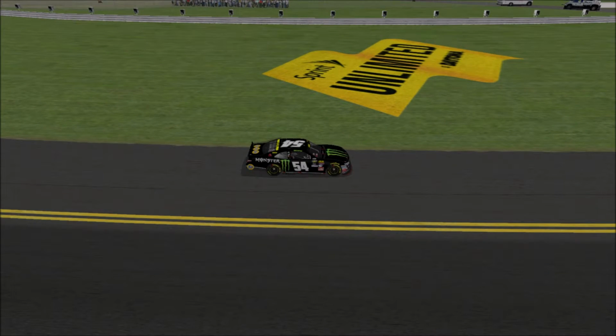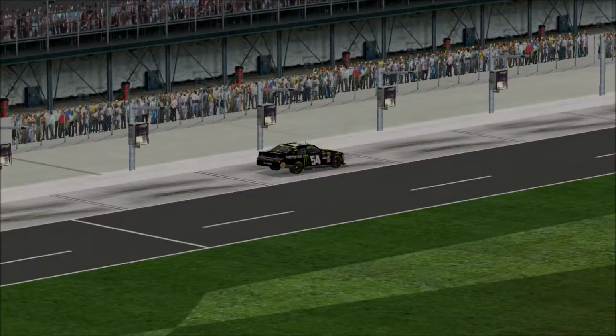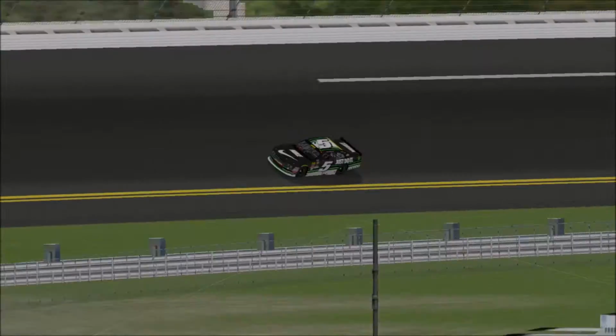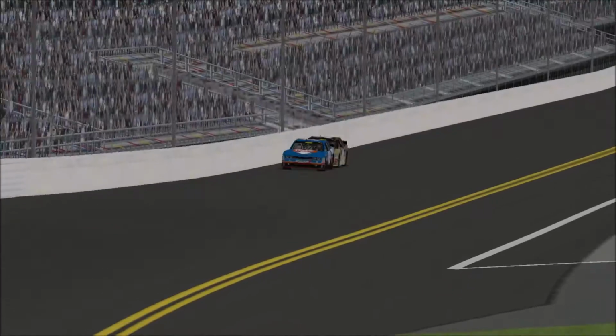No, that won't be the end of the... I don't know. Will that be the end of the race? That would suck, but there's no yellow yet. Safety car staying in. Looks like we might be going green. Did he get out of the way? I don't know. He's off the track. Oh, jeez.